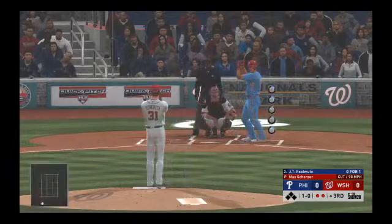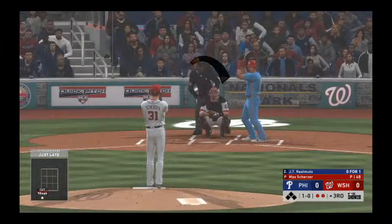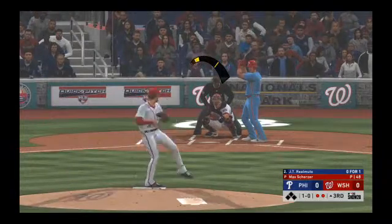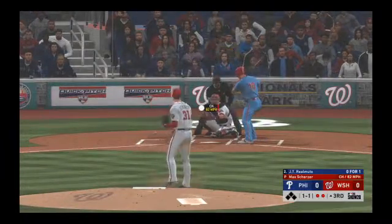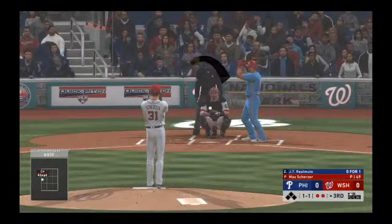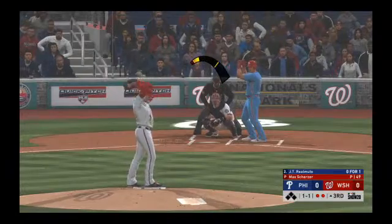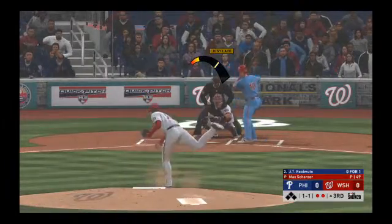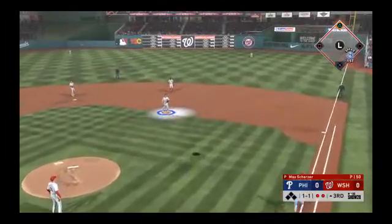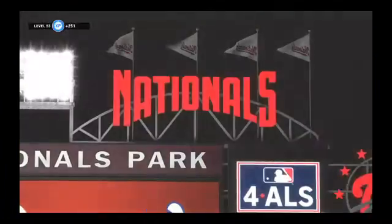There's the cut fastball, but it's low, 1-0. Hey, with 2 outs in the number 2 hole, you're just trying to get on. You got the big boys coming up behind you. In for a strike, it's 1-1. 2 out, nobody on. Popped up. Zimmerman is under it, and that's the third out.